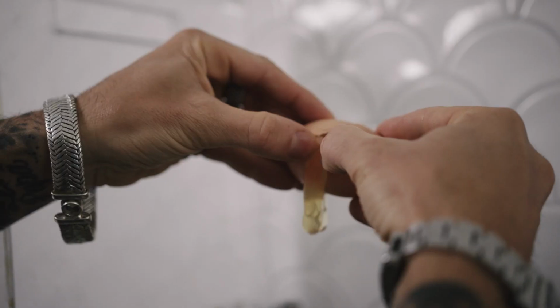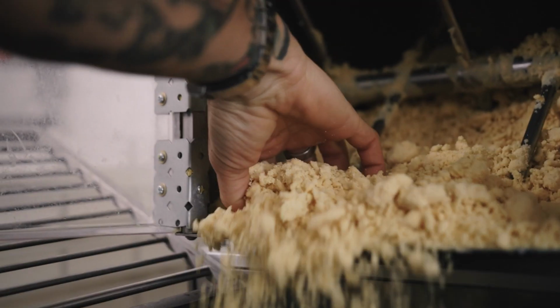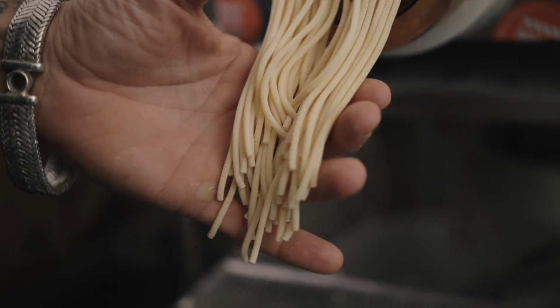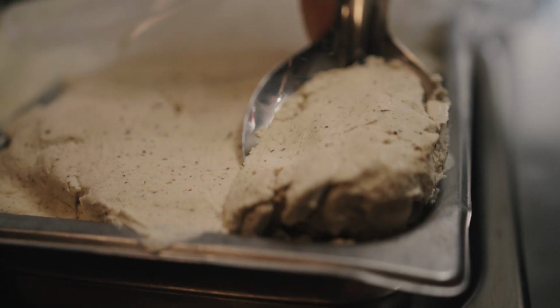The key for the pastas is the ingredients and the freshness. I think pasta is the most known comfort food in the world. We serve about probably 150, 180 pastas a day, probably 60 kilos of pasta. So there is a lot of production of pasta on a daily basis. Making it fresh every day makes the difference.